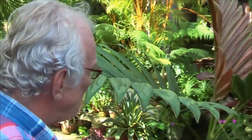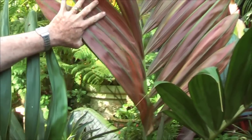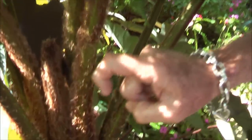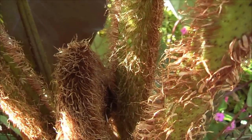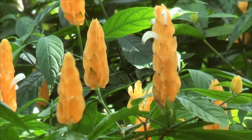And this is quite an interesting one. This is called Kensia, and look at the new leaf on this. See when these unfurl, they come up like, see it there? Tree fern. What's this lovely yellow plant that's here? Shrimp plant or Bella Perona, and the hummingbirds love it. So often sitting here very quietly, you'll see the hummingbirds and the banana quits.